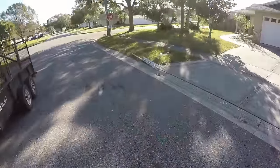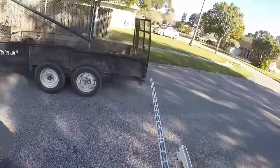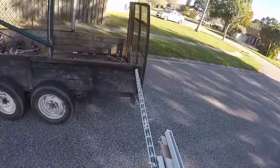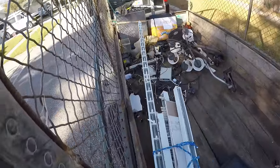I'll take a little extrusion. Oh, hopefully you're not steel. Oh no, looking a little steely. Feeling a little steely. Yeah, extruded steel. We'll still take you.